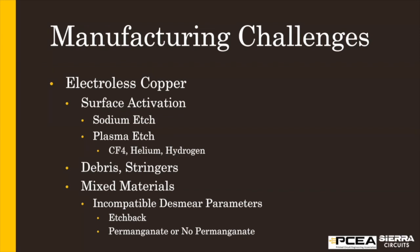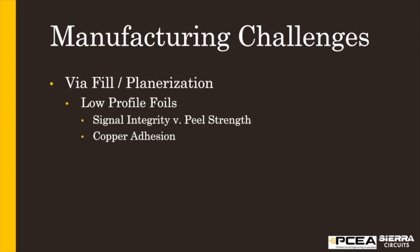So again, going back to surface treatments, for filling your vias with electroless copper. If you don't have good electroless copper, then of course you're going to have a failure at that stage after you plate and all of that, and it'll come out through your cross sections. So you have to be super careful with that, that you know what the material properties are, and you know how to treat the materials to get good electroless copper. And I already mentioned the low profile coppers and the copper adhesions.